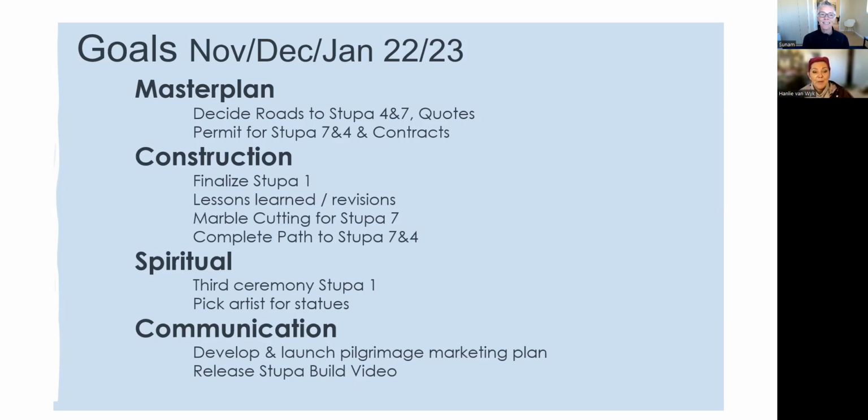Yes, and if you remember correctly, in the time running up to this, we also picked a tree at Diamond Mountain that we cut down with the right ceremonies. And Luke, who works at Diamond Mountain as our maintenance manager, is also a beautiful carpenter. He's made that stick, and that's the stick, the sacred spine, that will go into the stupa at the third ceremony.